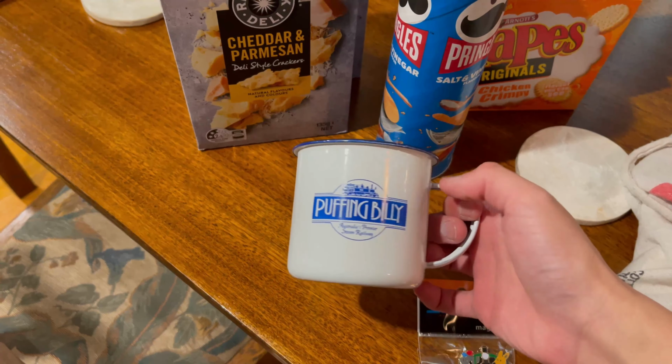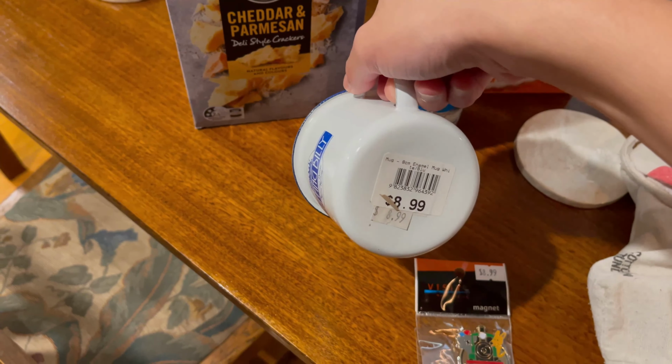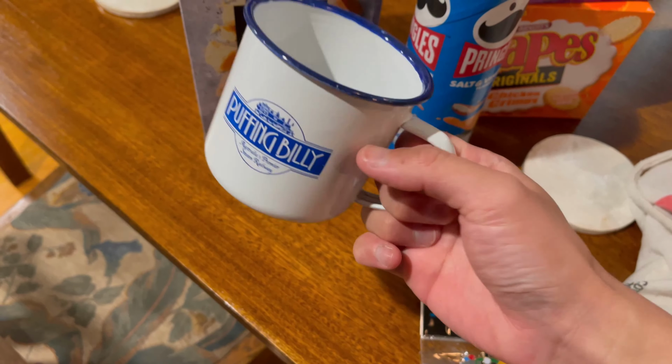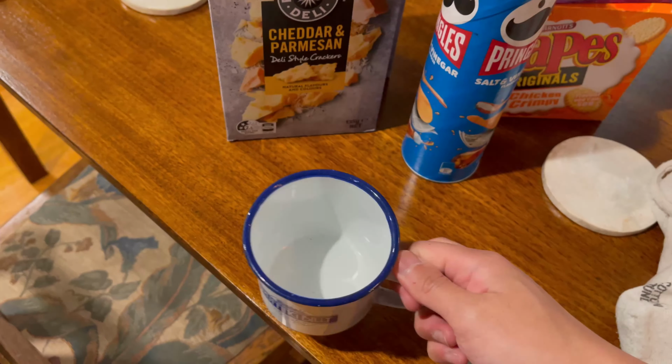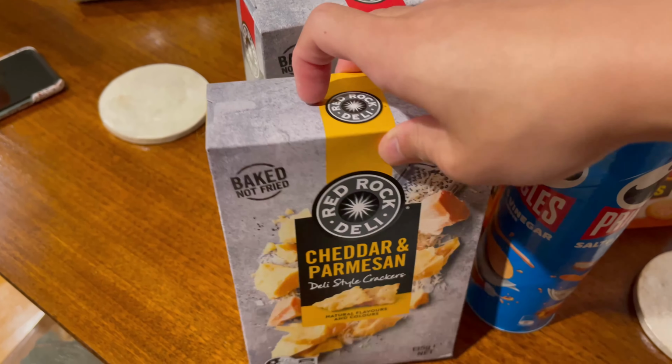And then I wanted to grab one of these old school metal teacups. This one was only $8.99 as well. So you guys can hear, it's like metal. Really cool. And this is what I was talking about, that we got from Woolies that was new.